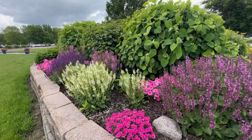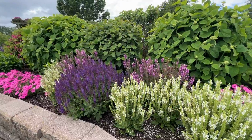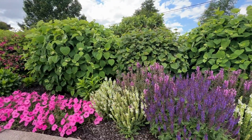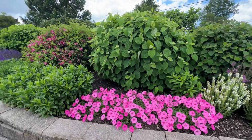if you kind of keep giving them a nice trim. The white profusion, the purple profusion salvia. There's so many honeybees around here. It almost makes me wonder if one of the farmers has a beehive out, because there's just so many beautiful bees enjoying the gardens right now.